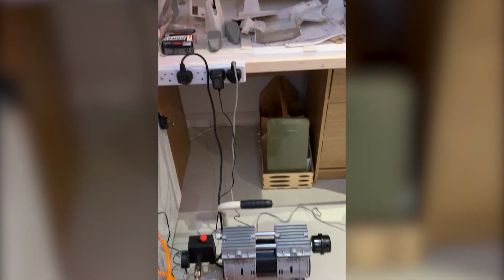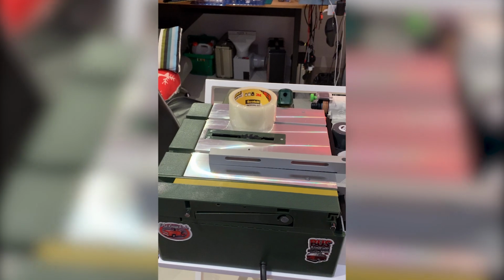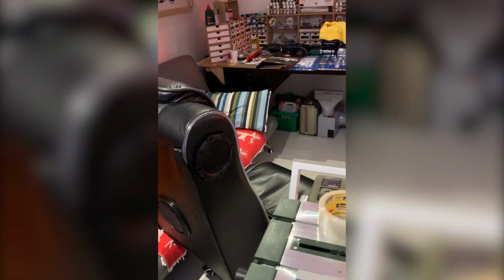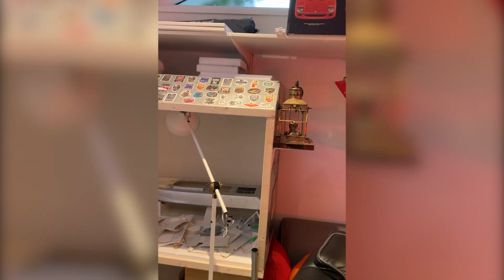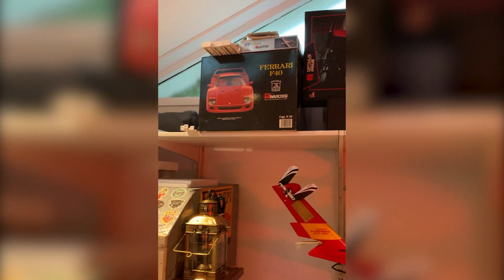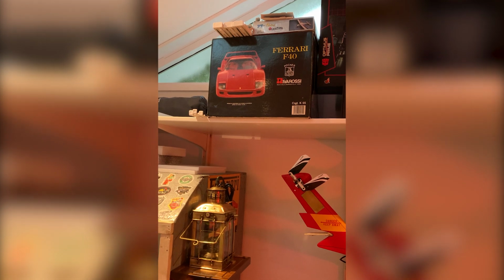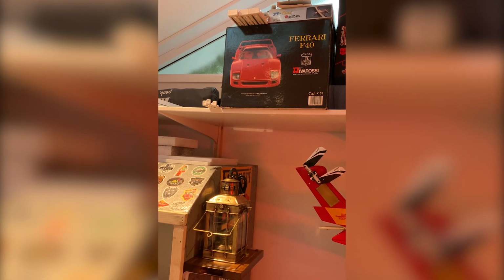And there is my compressor as well. There is my table saw from Proxxon. Proxxon does really good tools, so that's why I always prefer Proxxon. So yeah, this is my main cave. You can see there is the 1/8 scale Ferrari F40 from Porsche. That's a really good Ferrari. So that's my next project.